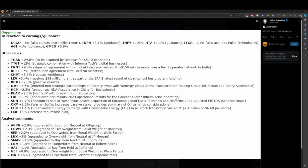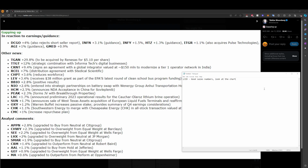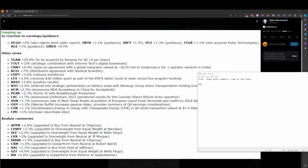So what I like to do is go through this list and look at the stocks that I recognize, and then just jot some notes down. Here on the left, I see this stock, Oxy, that we trade often, and that's an oil stock. And it said Warren Buffett increased their stake in the company.